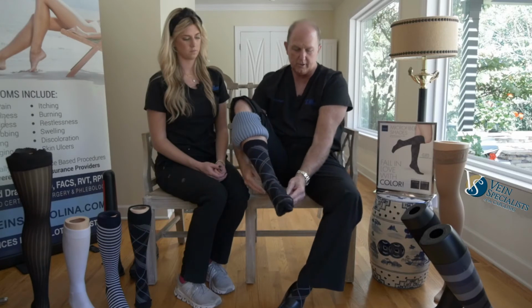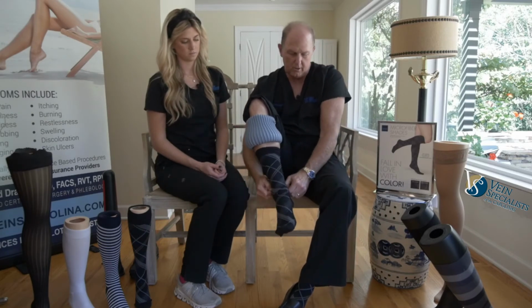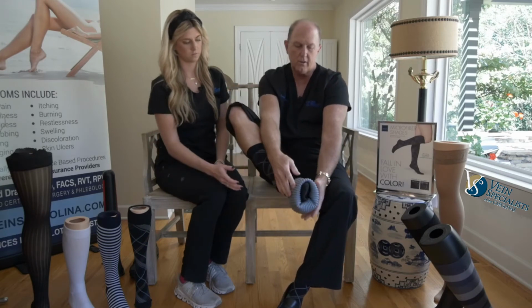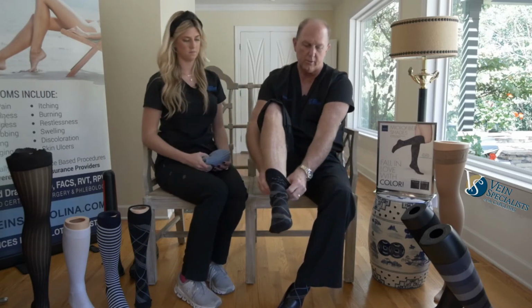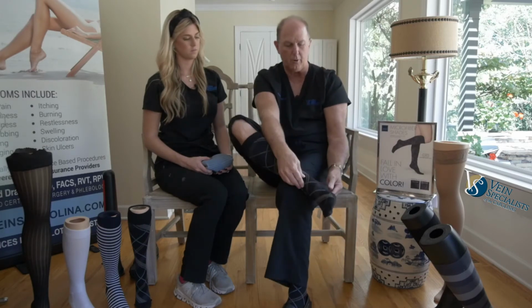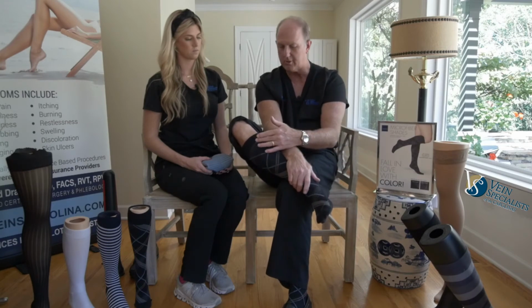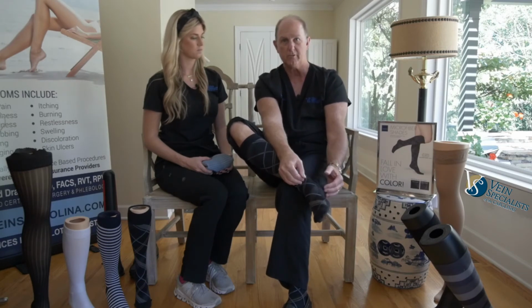And then there it's on there. I got to get it a little bit fixed. That just rolls right off. So the hardest part is getting it stretched over the heel. So all these devices do is help you stretch the garment over the heel.